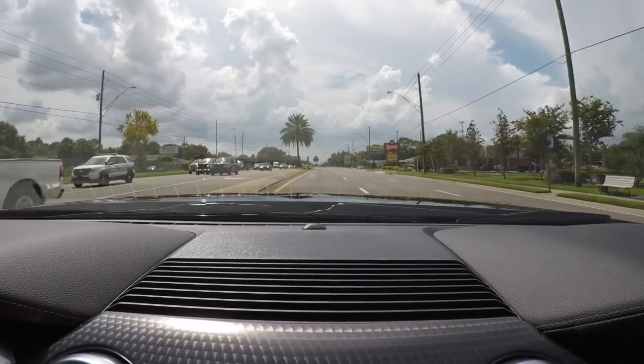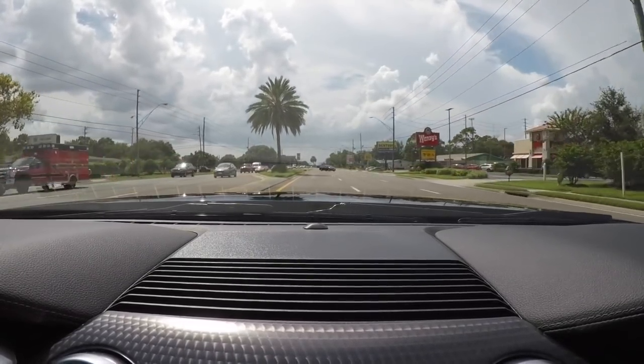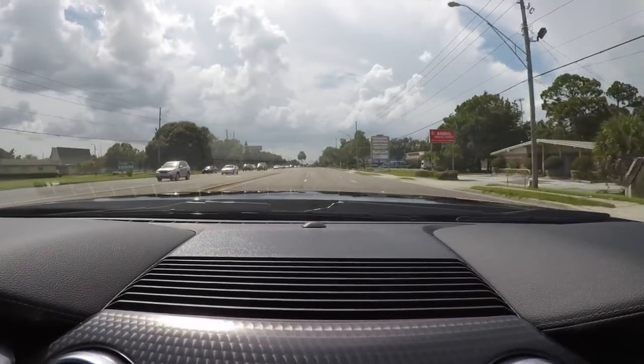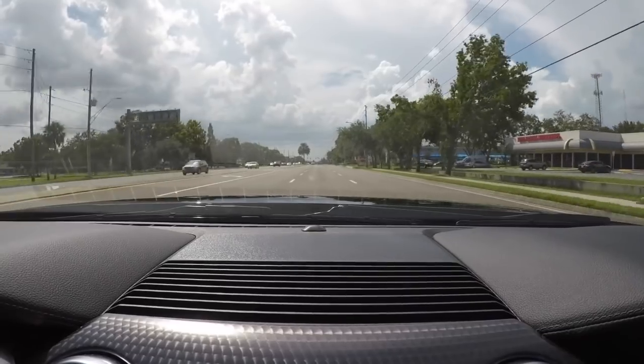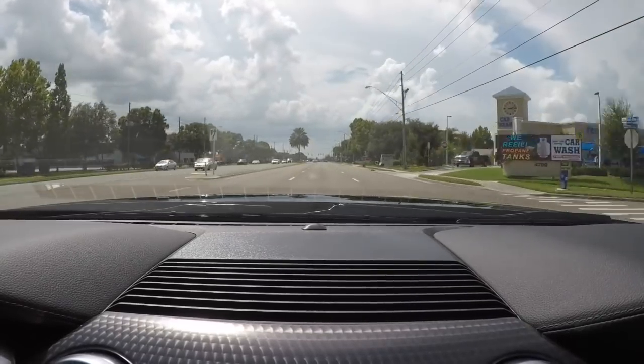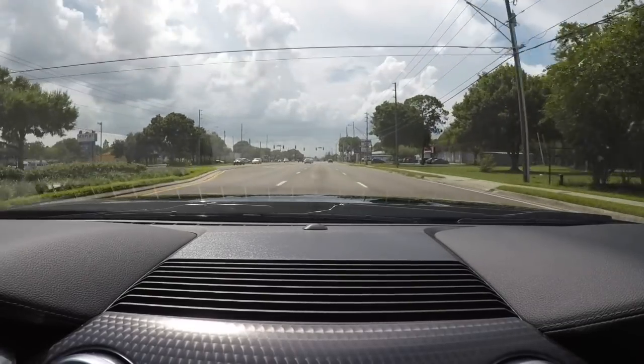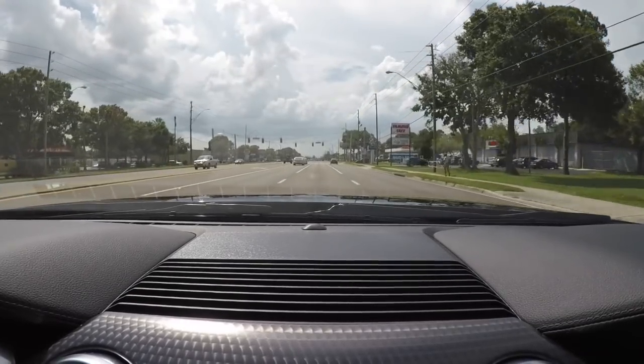You can drive the car normal. If you want to get on it, you just put down that loud pedal all the way up to 7,500 and she goes. God, I love this. I'm telling you, this car, very nice, very, very nice performance package here.